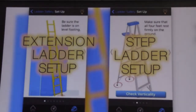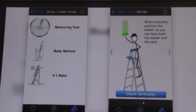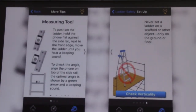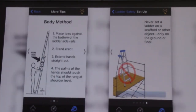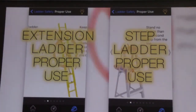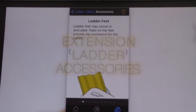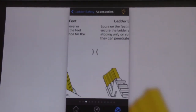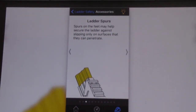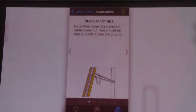Clicking Setup provides information for various methods for setting up a ladder, including instructions on using the measuring tool, as well as the body and 4:1 ratio methods. Feel free to browse the Proper Use section to view illustrations of proper ladder usage, or scroll through the Accessories section to view the various accessories you may need to ensure a safe and secure ladder. Note, currently there are no safety accessories for step ladders.